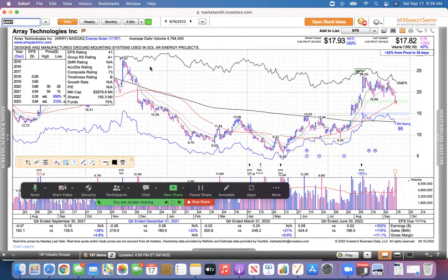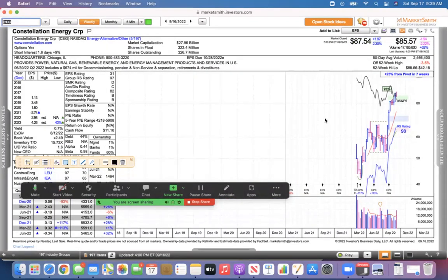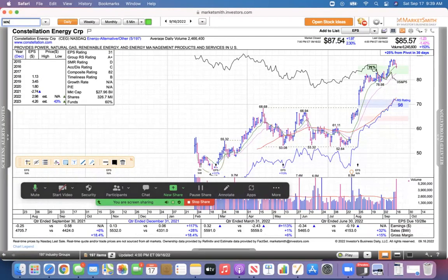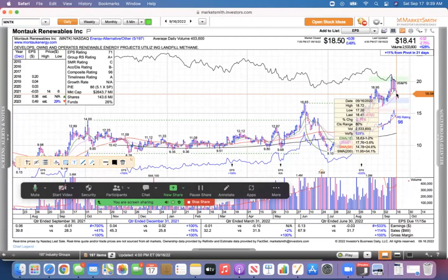Let's take a look at the renewable group. I like this group. Constellation had an IPO base breakout, and now it's respecting its moving averages, so that looks really nice. There you see the IPO base and the breakout on the weekly chart. Montauk is another one that I like. Not quite as explosive as Constellation, but this one had a nice little base, tried to break out, pulled back to the 21, and found support here. So any stock above the 21 is doing good in this tape for sure.